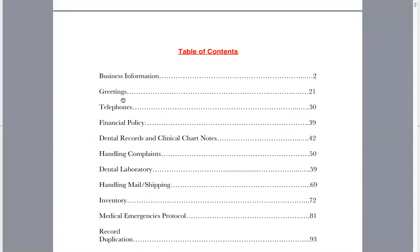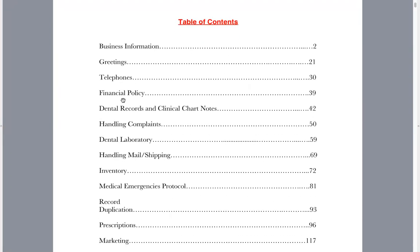We have a section on greetings, how your team should be greeting. A lot of this is stuff that I already teach to my clients' teams, and I coach a lot of the top executives in the company on how they need to mentor their different departments on greeting the customer and so forth, how the telephone should be answered, the financial policy, the dental records about the clinical notes, how complaints should be handled in a dental practice, the dental laboratory issues that come up, handling of the mail and shipping, instructions where you can insert photos of your laboratory, as you would see, and how things need to be packed so everybody on the team understands, this is our standard.